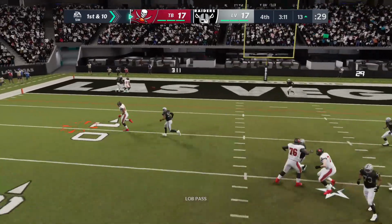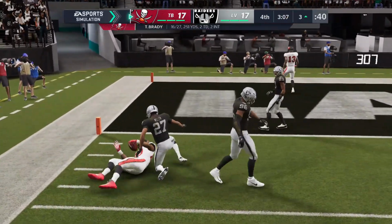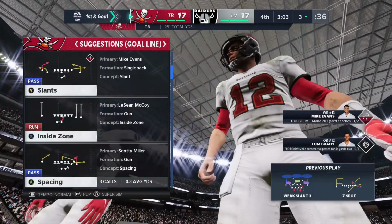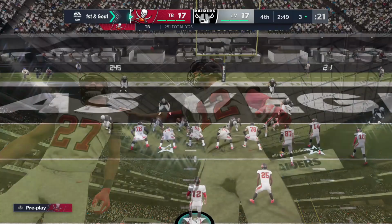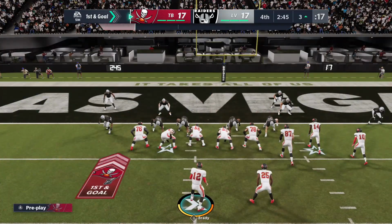On 1st and 10, here's Brady. This will be caught just inside the 10. And the Buccaneers are going to have a 1st and goal coming up as the tackle made at the 3-yard line. The Bucs passing game looking good on this drive. It's a 1st down.